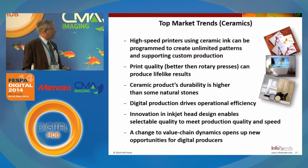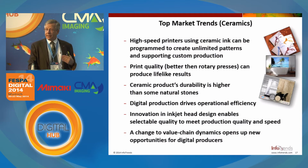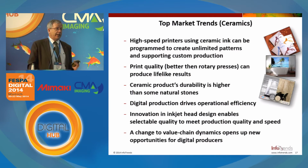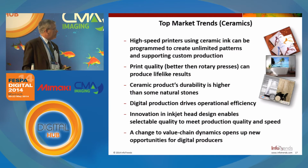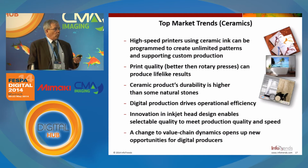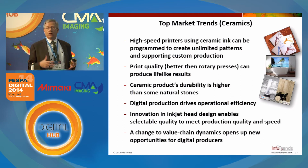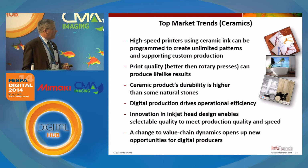the range of designs and patterns that you can get there to really drive custom production is amazing. And the quality levels that you see on those tiles, just fantastic. And I've seen some on ceramic surfaces that go kind of up and down and up and down, and still you've got a beautiful image on the top of that. So really very amazing results. Durability can be very high depending on the ink capability, and when you're doing these kinds of things, you can drive efficiency, not necessarily having to store large quantities of pre-printed tiles, and certainly that helps.